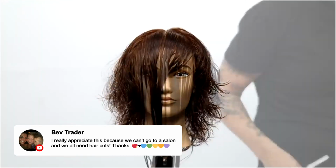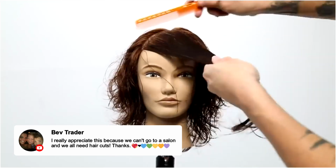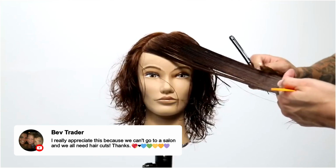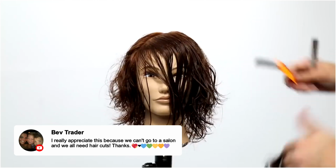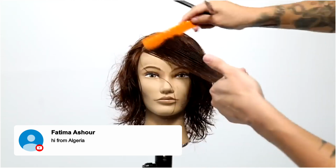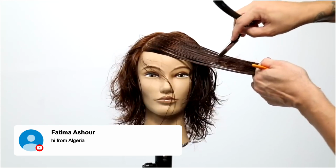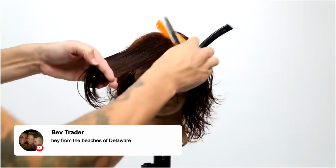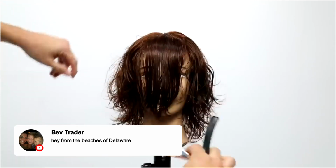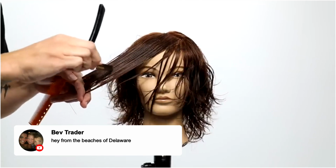All right, so we let out the fringe area. So this is pretty simple. What I'm going to do is comb everything over to me on one side. I'm going to determine the length that I want, and that's where I'm going to start. So I'm creating that angle on one side. So now it's going to push that weight from the left-hand side of her face over to the right-hand side. Then I go in with the tip of that feather razor just to skinny it up a little bit, take out some of that weight, and then I do the same exact thing on the opposite side, keeping everything symmetrical, which is going to allow her to go to either side on this haircut.